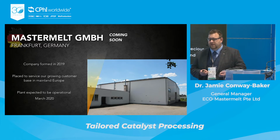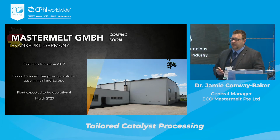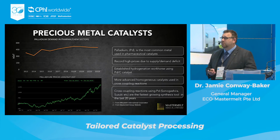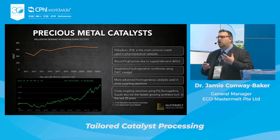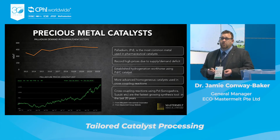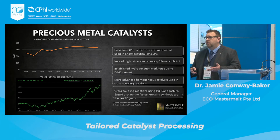And we're very pleased to announce today, for the first time in public, about our new plant. Our new plant will be just outside of Frankfurt in Schaffenburg, and it will cover our continental European base, where we're seeing a lot of growth at the moment. The plant will be operational at the end of Q1 next year and be a full processing site.